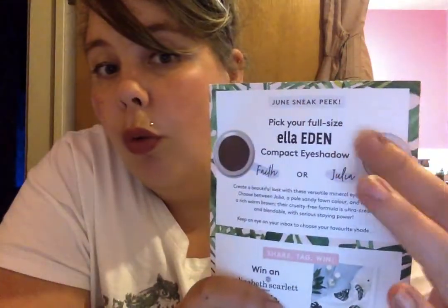Keep an eye on your box and your inbox and choose your shade. So they normally send you an email and you pick. I already did it and I went for Julia. So you will see that in the next box, which I'm going to do right now. Okay, so let's get May's box out of the way. Right, first of all, June's box.